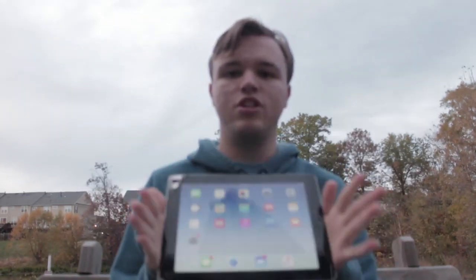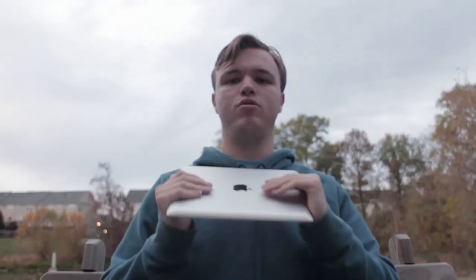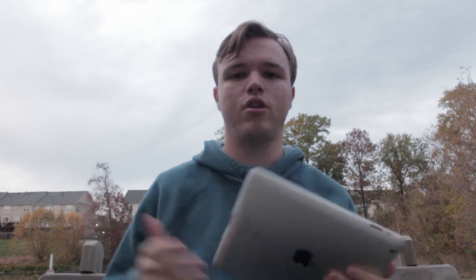Final thing about the design, it's noticeably heavy. It's about 1.5 pounds. The cellular version is about 1.6 pounds, so you won't want to be holding it up too much, like on your bed or whatever. You're going to want to find something to lean it against because it really will tax your arms and your hands.